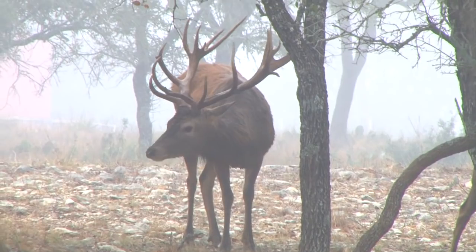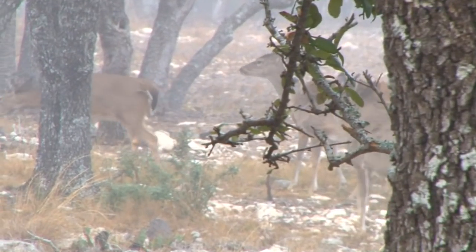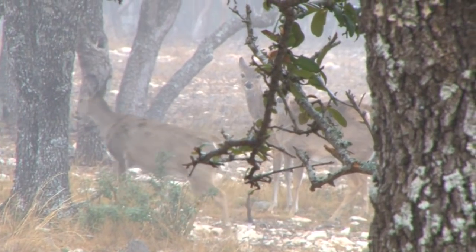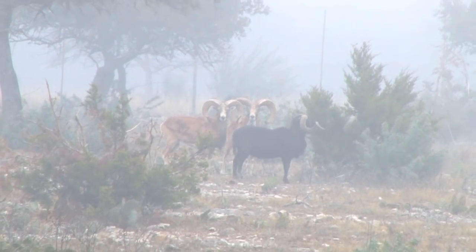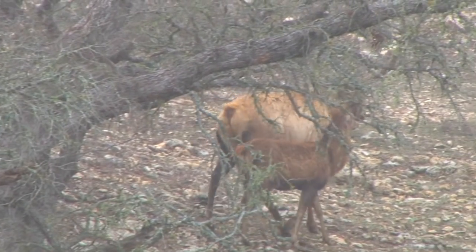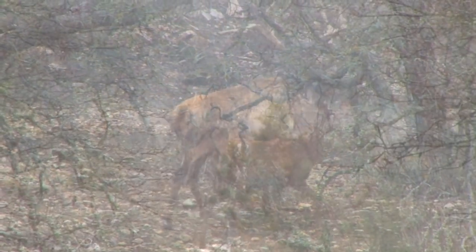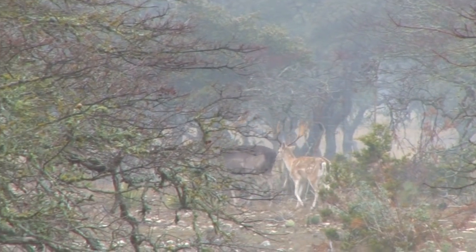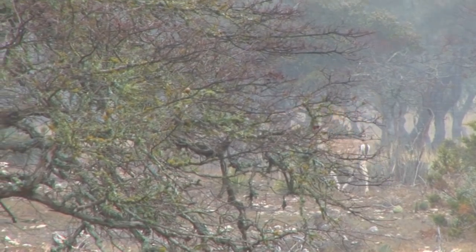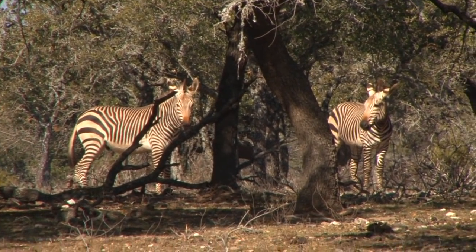Here in Texas, there's such a variety of wild game from across the globe. Rich Texans began importing game from the wilds of Africa and Europe in the 1930s, and they've been breeding new herds ever since. As the mist burns off in the warm morning sun, it's time to get to work.